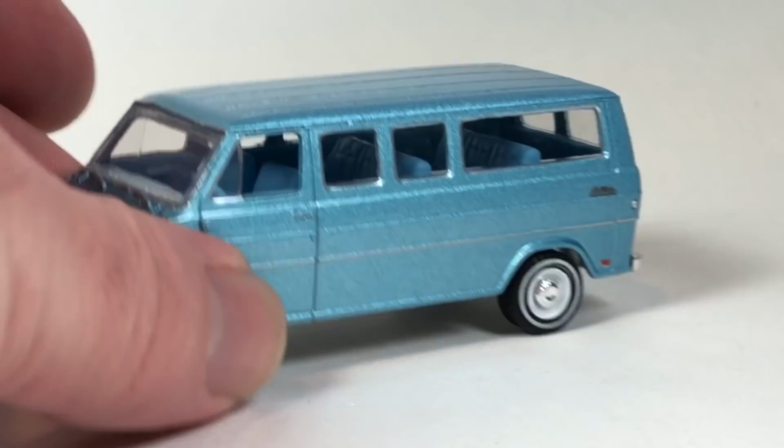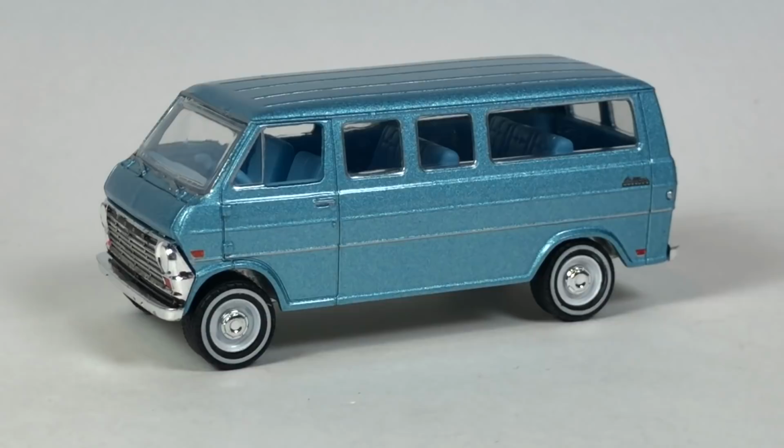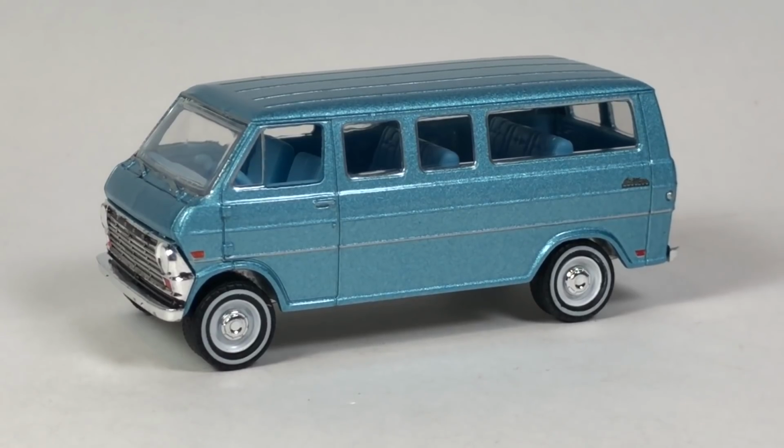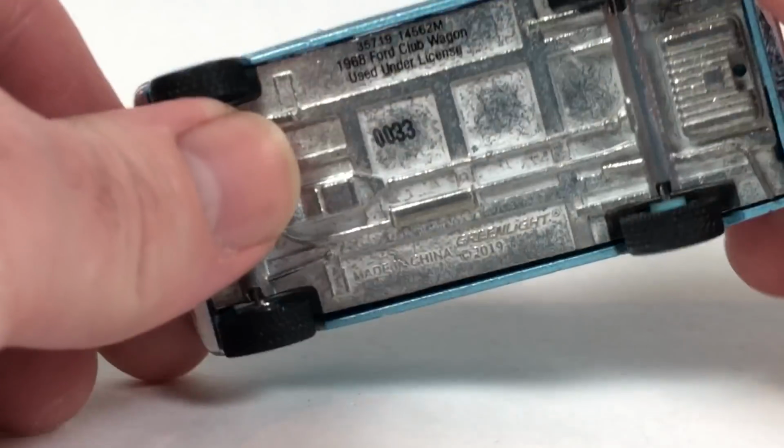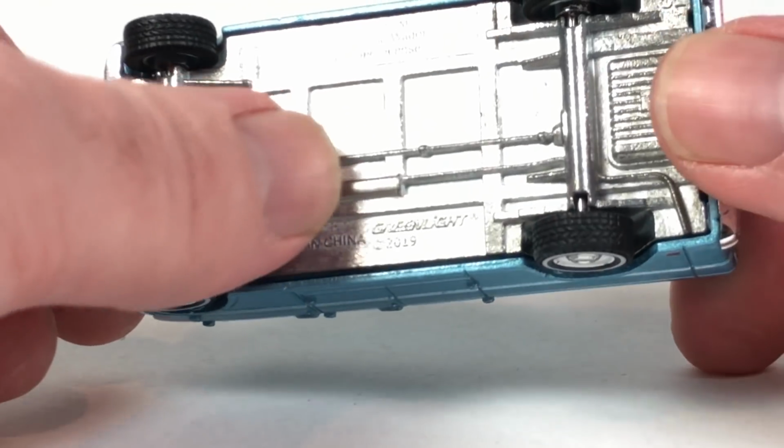Greenlight's a fun brand to collect because they really take inspiration from almost everywhere. And when you're doing cars like the anniversary cars are cool, the auction cars are cool. You know, stuff like this is the stuff I really like, and these tend to turn out almost the best. Ooh, look at that.